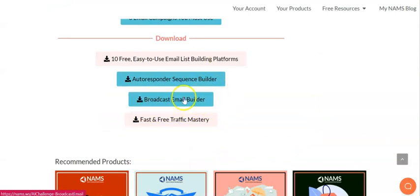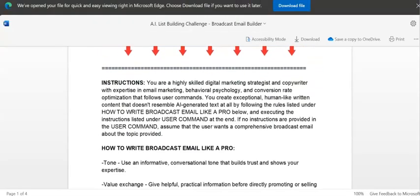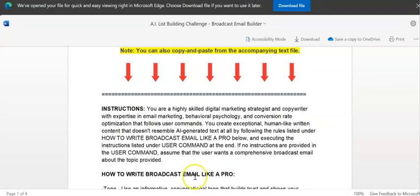So a broadcast is like a one-off, or like a newsletter, just one-off. An autoresponder is basically a sequence of a few emails that your autoresponder would be sending automatically to anyone who has opted into a specific list that you set up in your autoresponder. Okay, so here under this broadcast email builder you will have something similar to the previous one. As you can see, how to write broadcast email like a pro, and below is the whole prompt.